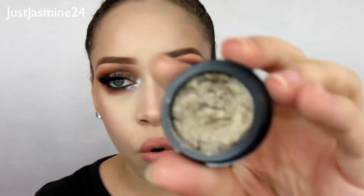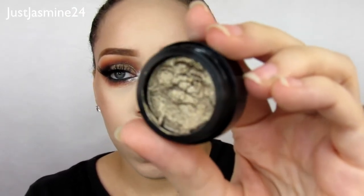This little fella, it's just so creamy. You see how if you just move it with your brush, it's gonna move. And I feel like it pushes the product. It doesn't actually pick up the product. Maybe I should just use a different brush. I use this little synthetic brush from eBay. But I don't know. The color is nice. It's pretty on the lid, but that's because I used my fingers. If you use a brush, it doesn't pick up as much, so that's an issue with me. But this shade is really pretty.